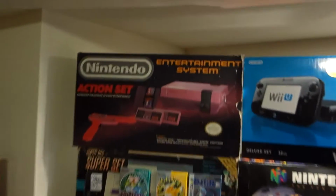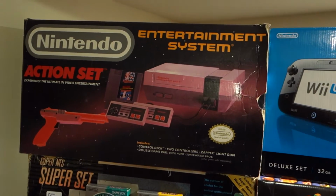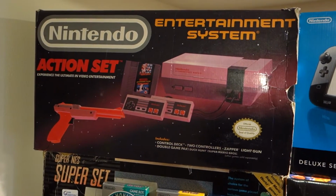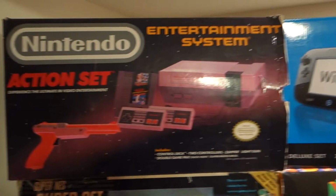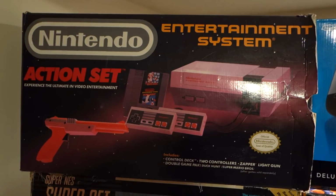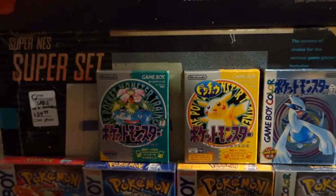And here is where I play all my games on my entertainment system. And on the top we have the Nintendo Entertainment System box. I actually got this from my friend. He gave it to me for Christmas. He found it in his attic, actually his uncle's attic that he was cleaning out, and it had beer in it. Cool. Right here, it's kind of blocked.